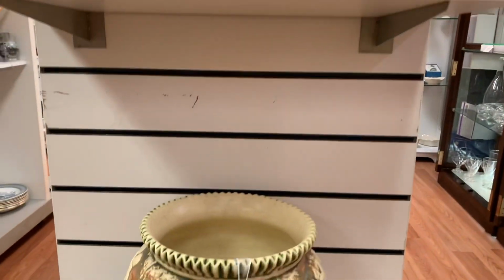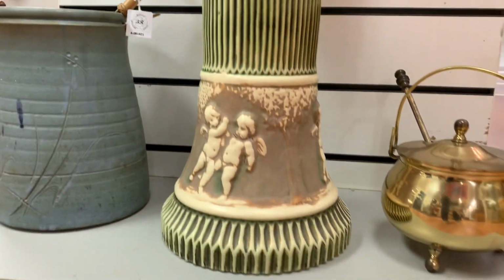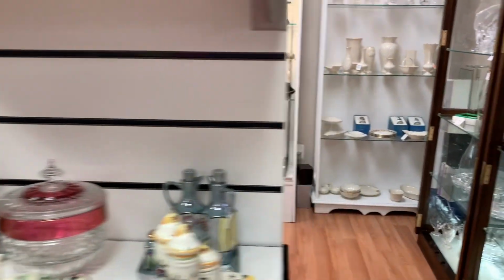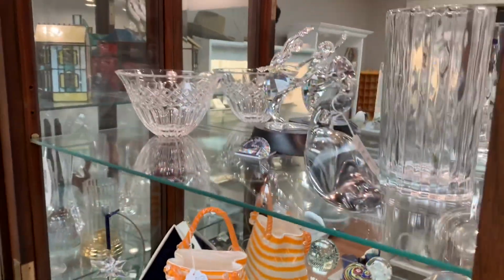So isn't that beautiful? This is a Roseville Jardiniere. Anytime I've seen them, they are damaged. So we've got crystal here, some pretty crystal pieces.